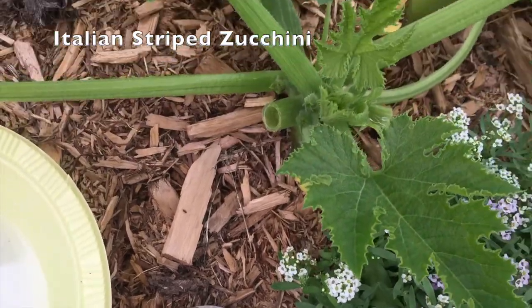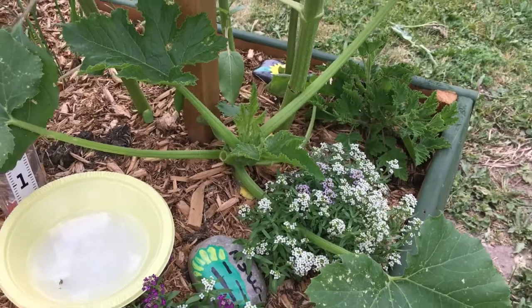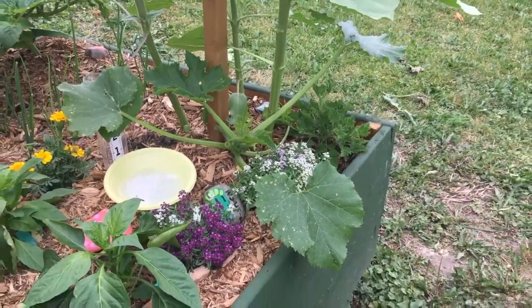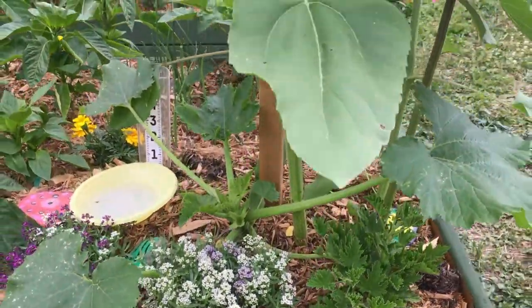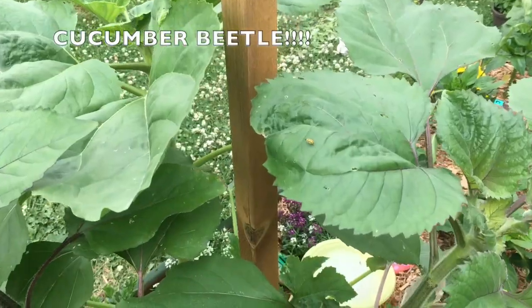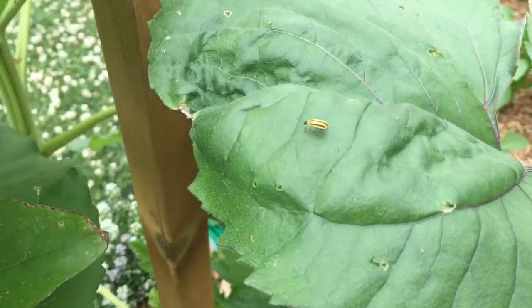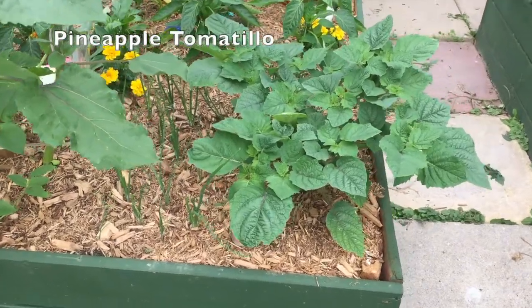My zucchini has really branched out. You can see I've cut a few branches away, and that's just because of damage from the cucumber beetles. So the leaves don't look super happy, but they are reaching out for the sun and still growing, so that's a good thing. And these sunflowers, wow, have just gotten so tall. It's like they grow inches and inches a day. Yeah, it's just one of those nasty cucumber beetles.